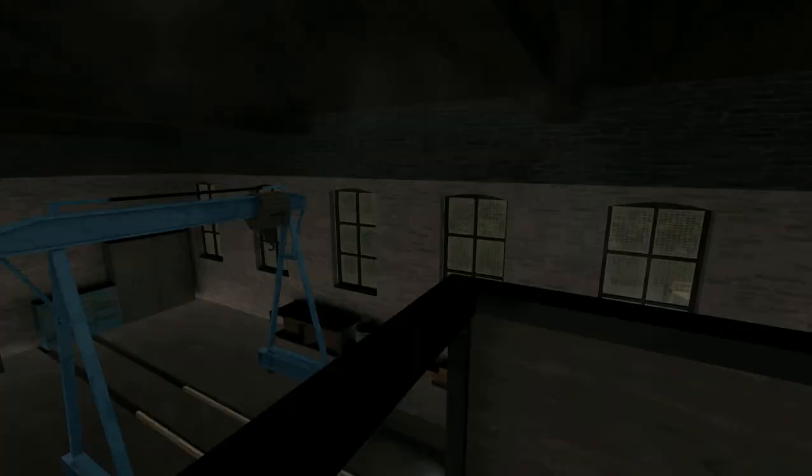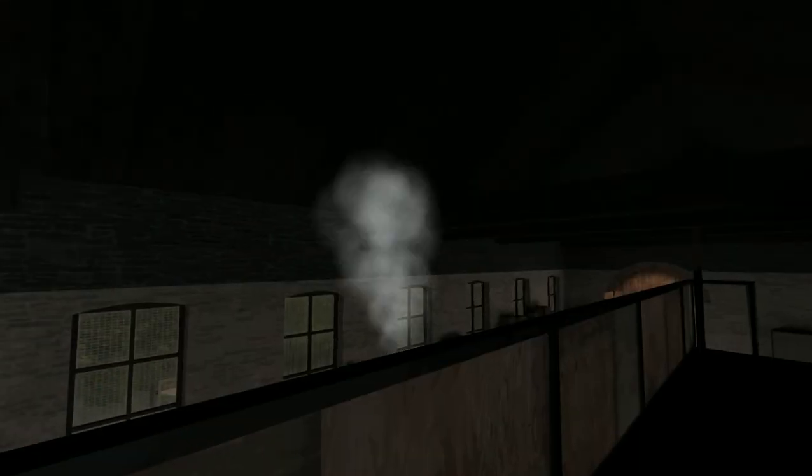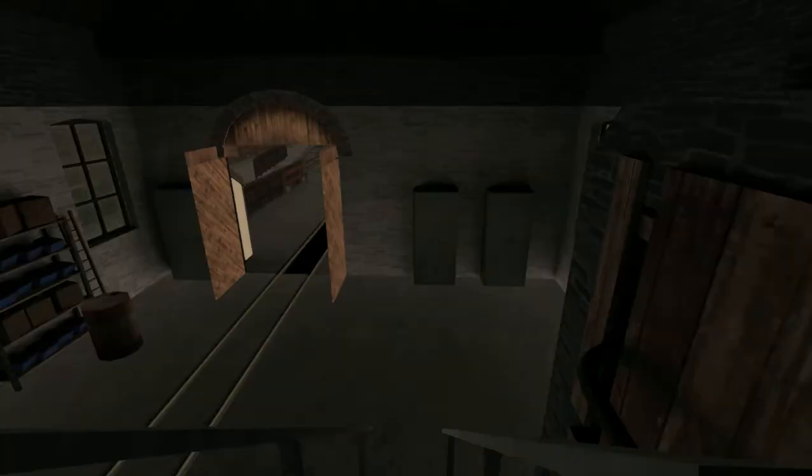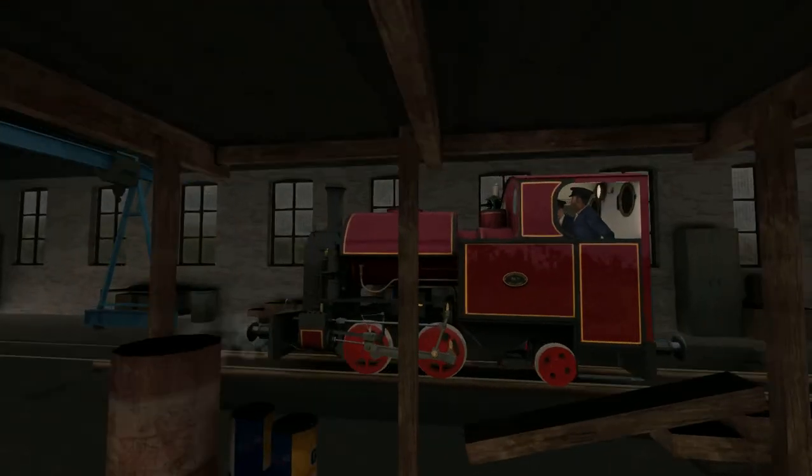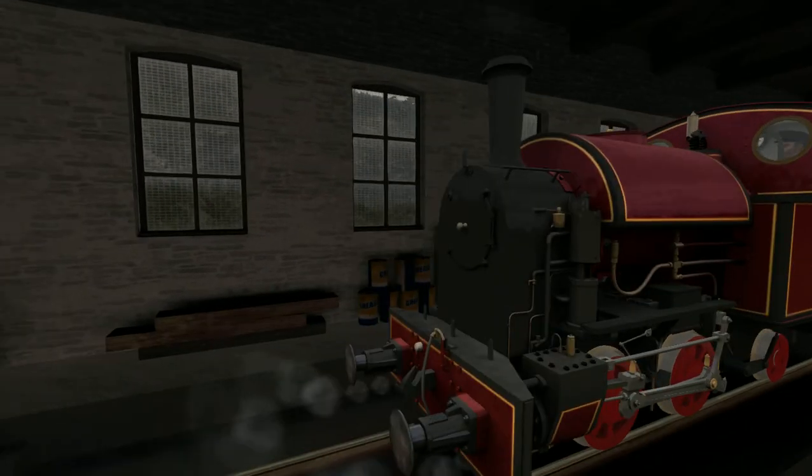Yeah, there's nothing much exciting about this. So we'll find out where we are in a minute. There must be an engine down there. And indeed there is. Yes. This is the Corris Railway.